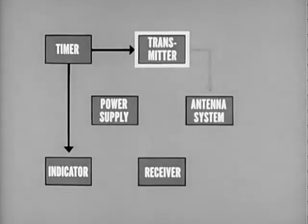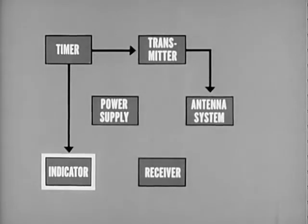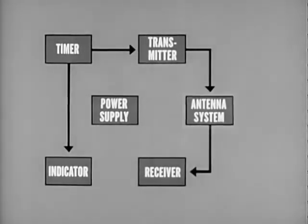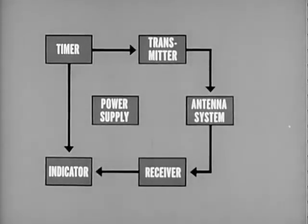The transmitter supplies the radio frequency signal to the antenna, and in pulse radar, the spillover from this signal appears as the main pulse on the indicator. The antenna system radiates the signal, picks up the target reflection, and delivers it to the receiver. The receiver amplifies the weak reflection many millions of times and relays it in proper form to the indicator.